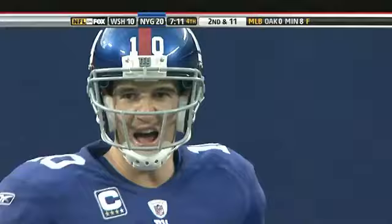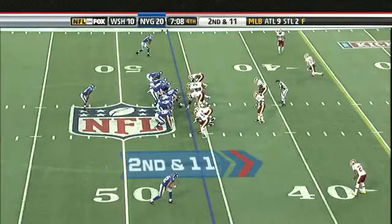That they're going to be able to dictate a lot of the tempo for these defensive units they'll face in the future. Next week, the Giants open up.